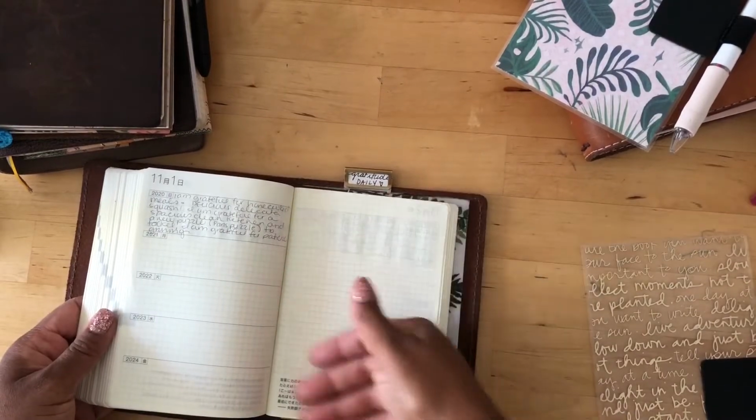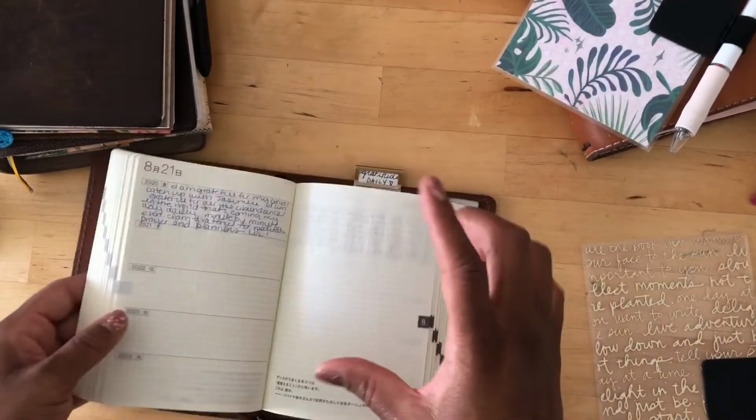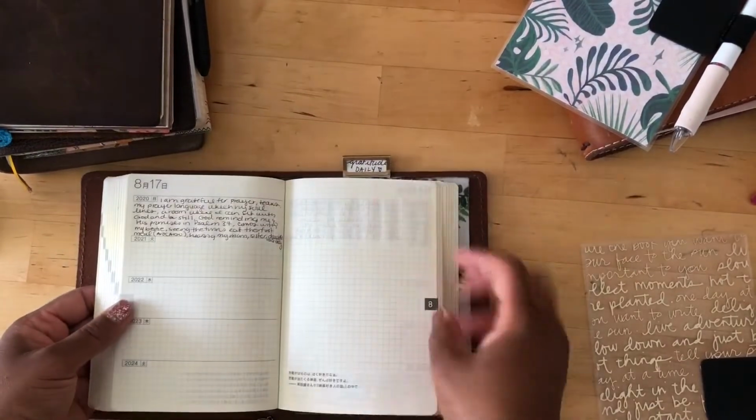But in the end, at the end of 5 years, I want to have this page also filled in. So I have a little Instax. I can put some photos there, but if you have any ideas on what to do with this side of the page, let me know.